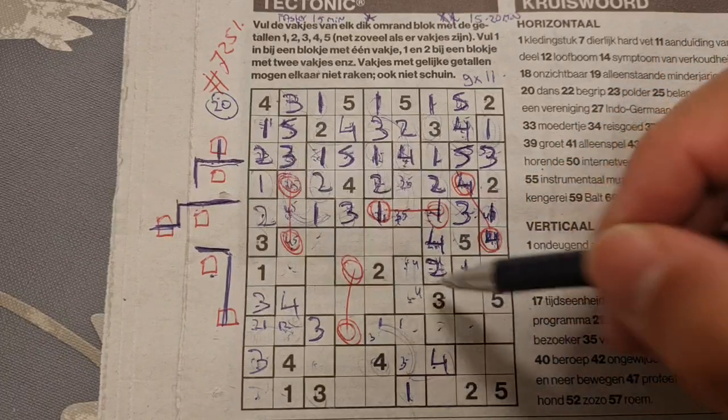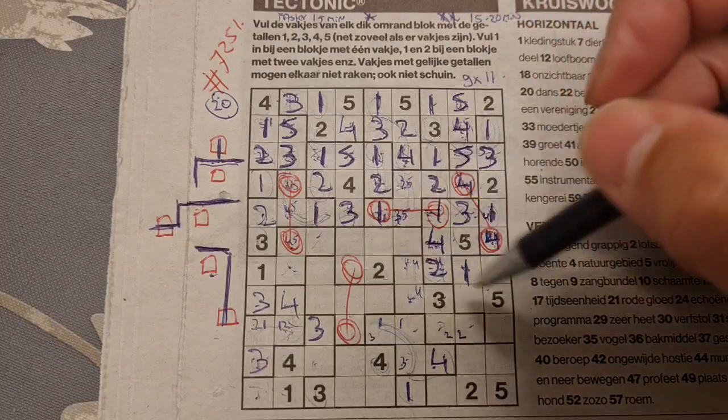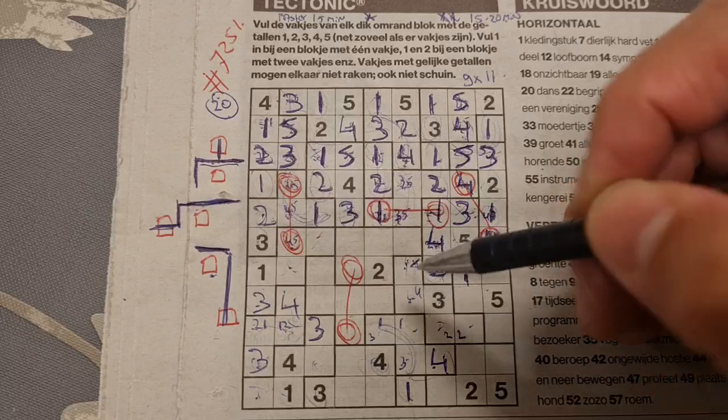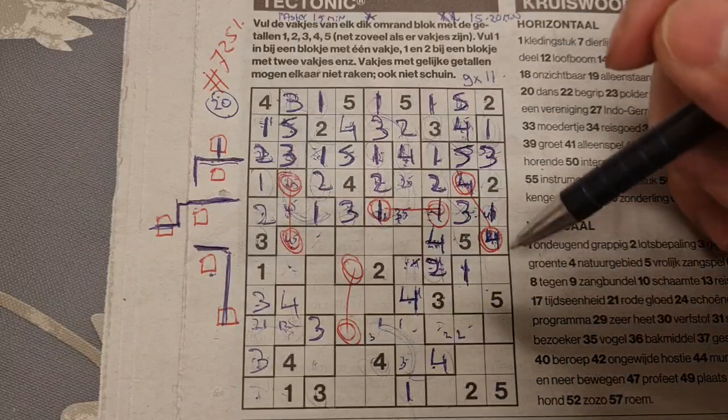These two boxes can be 2. So the 2 could be here, could be there. Now we have a 4 there, so this box can't be 4 anymore. That box should be a 4. Alright.